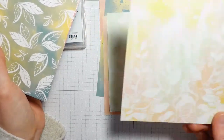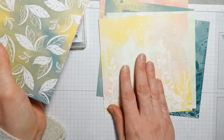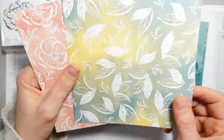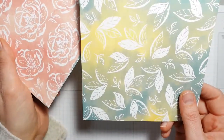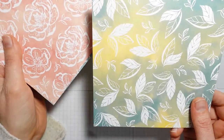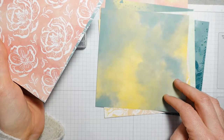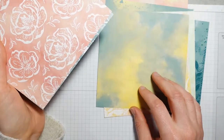Love these. Really, really pretty papers. But yes, I'm a little bit scared to do anything with them. Yeah, I know, Joanna. Well, I think I might lose some friends if I turn around and tell you I don't actually really like Pretty Peacock. I'll brace myself for the hate mail now.